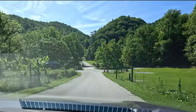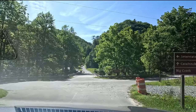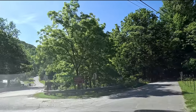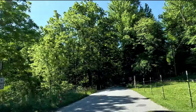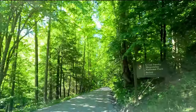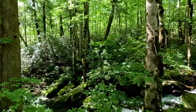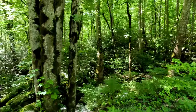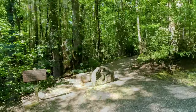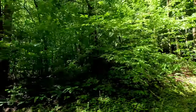Okay, we have returned to civilization, and Cataloochee says it is 16 miles straight ahead, but we're going to go into the Big Creek area here in the National Park and make use of the facilities. That's the Big Creek Trail up to the Midnight Hole, which is a fun swimming spot.